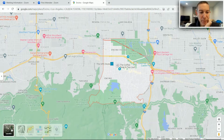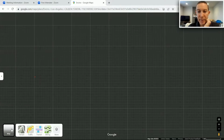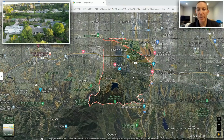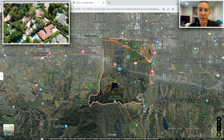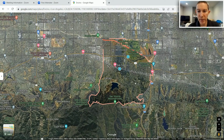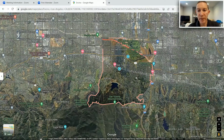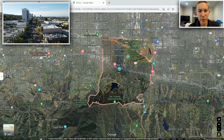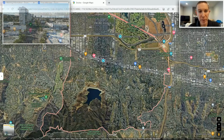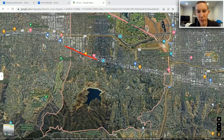Well, I'm going to pull up the satellite image. So what I want to show you is a lot of Encino is made up of the back end of the Santa Monica Mountains. You can see here in the satellite version, the mountains here, a lot of hillside properties. And there is a pretty big divide between, I'm going to scroll in. We got Ventura Boulevard here. Let me pull up my drawing line here. So you have Ventura Boulevard that runs east-west.